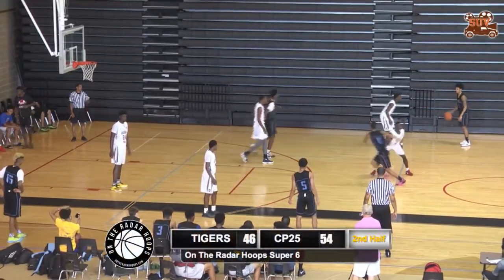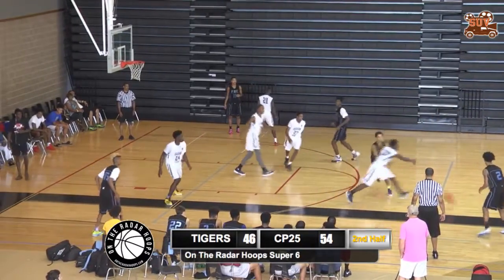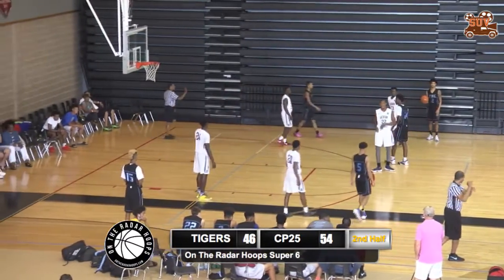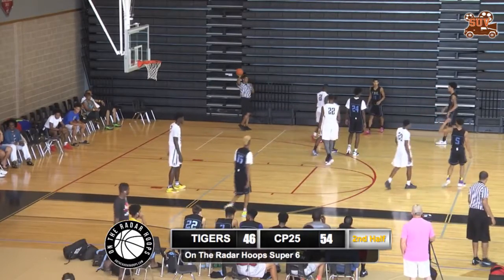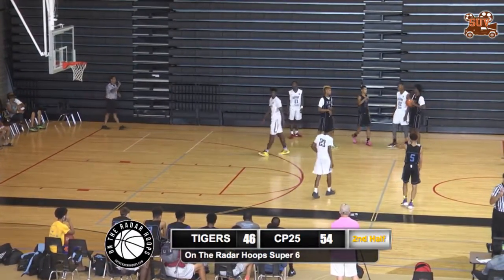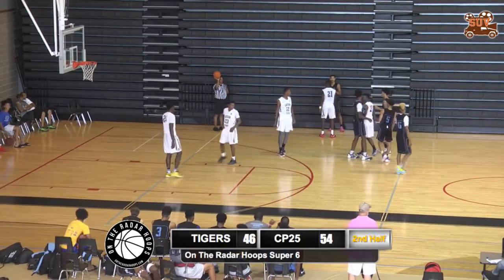Score is 54-46. We approach the final minute of this one. CP25 taking their time here. No need to really force it. And instead, they're going to force the Tigers to foul. 1 minute on the dot remaining on the clock here in this 8-point game. Tigers trying to hurry up and get it to a penalty free throw shooting situation.